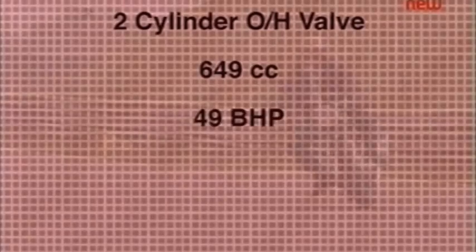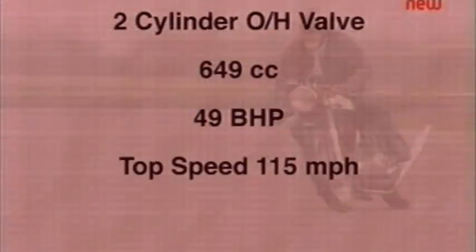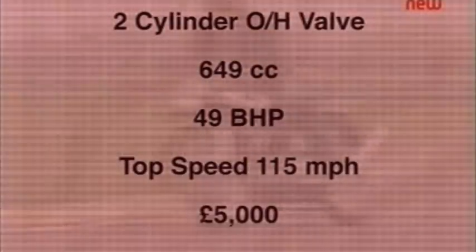All right, talk is cheap. Let's talk about the facts, and here they are on the Triton. The Triton has a 2-cylinder overhead valve engine, putting out 649 cc with a brake horsepower of 49. Top speed of 115 miles per hour, and it's cost approximately £5,000.